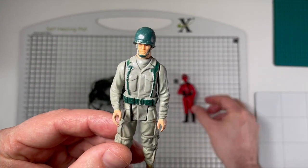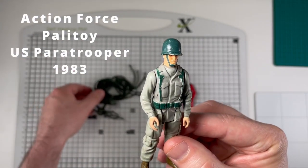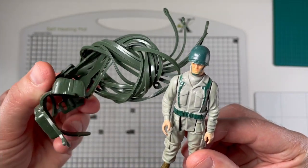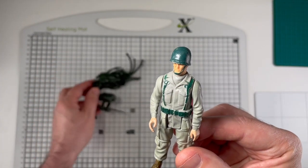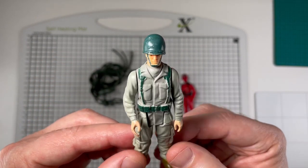And I also picked up this Series 1 US Paratrooper. I've been looking for this guy for a while. He doesn't have the accessories, but I do have the parachute harness. One day I'll find the parachute as well. But these were just too good a price to just leave behind, so I picked these up.